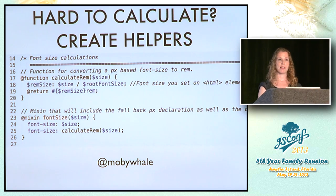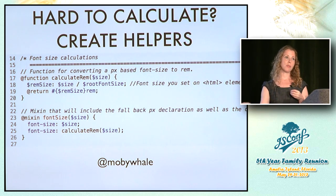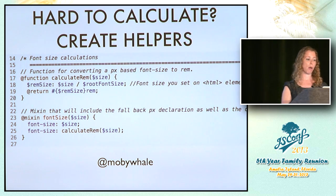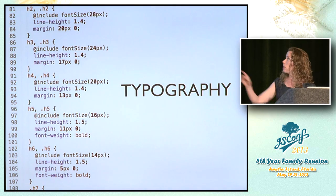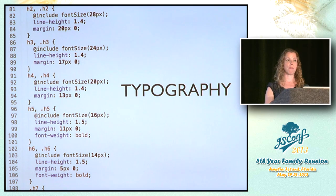It's a font size mixin and a calculate rem mixin. This means that we can just input pixel values and it outputs the most modern version that we can with a pixel fallback. And so we found that this is super helpful. Basically, in the code, you say @include font size of 16 pixels, and that's going to both output 16 pixels as a backup value and output the rem value for better browsers that can support it.